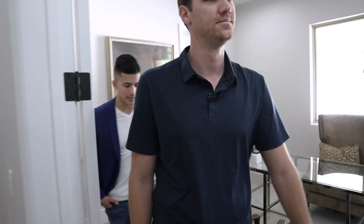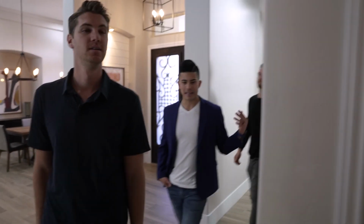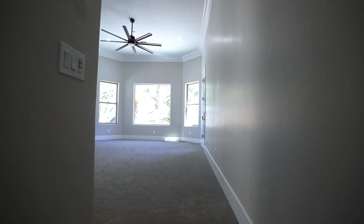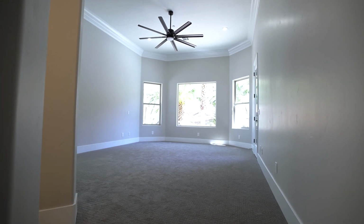So I think one of the biggest selling points of this house is you have a second master. We do. And it's almost identical to the one we just saw. It's just a mirror image of that other master on the complete other side of the house, which is nice, again, separating the others from the master. But it's super wide open. A couple things we did is we did want to make it feel like it was the secondary master.